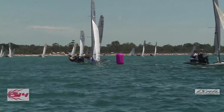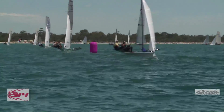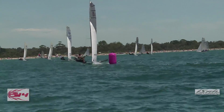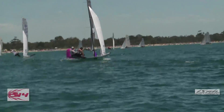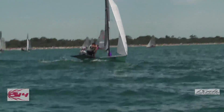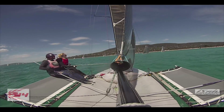Here we are at the top mark, rounding in second place there. It's Guy Bancroft, followed fairly closely by Bonework. As you can see, a lot of the boats are sagging towards the top mark, so there's quite a lot of tide action as you head towards the shore, so that makes for interesting sailing.